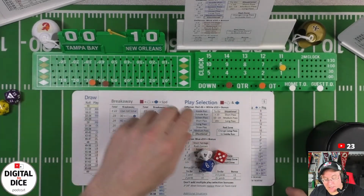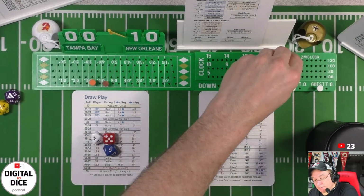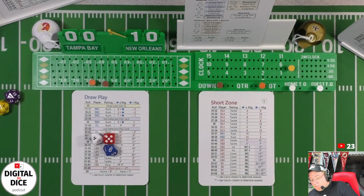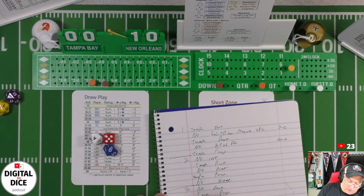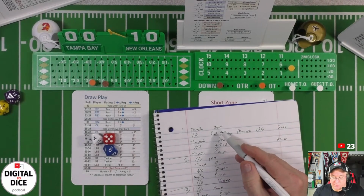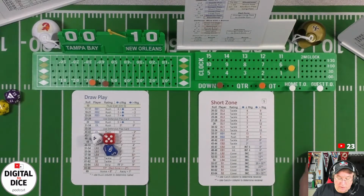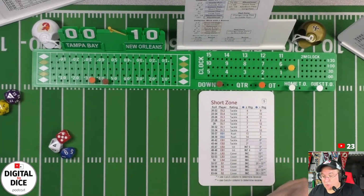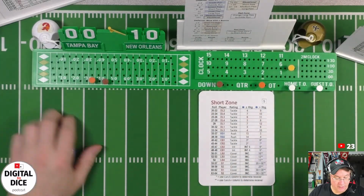So on 3rd down, the Buccaneers cough it up, taken over by the Saints. They won't even get a chance to punt. Now that's Tampa's second turnover of the day. They got an interception and now a fumble. And so the Saints take over with 5:30 to go here in the 3rd quarter. We'll play a couple more, maybe. I don't know if we'll finish out the quarter or not. Let's see how quick it goes.